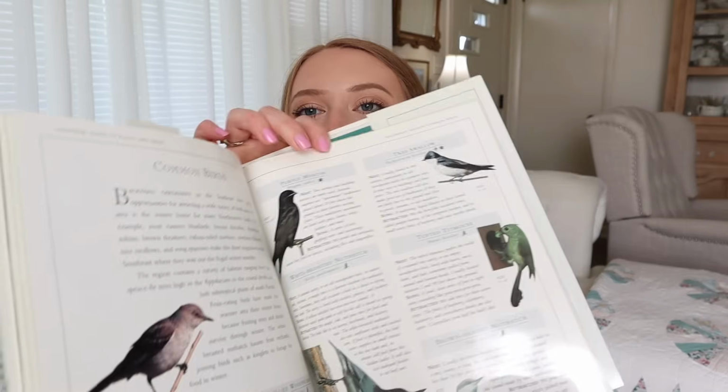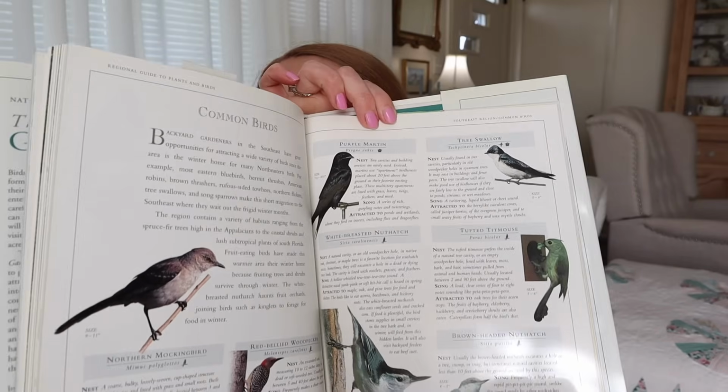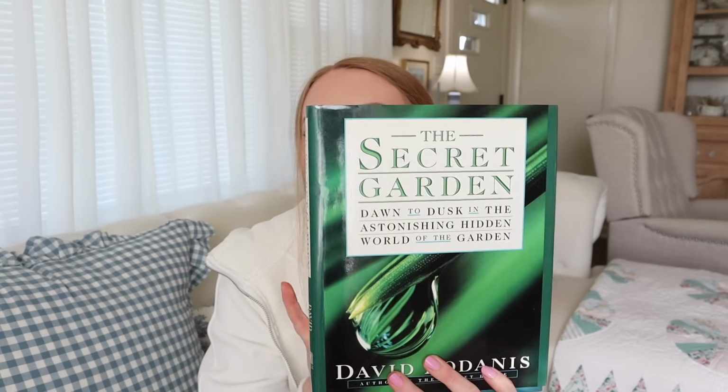My husband loves purple martins, and I saw that in here almost as soon as I flipped it open. And it tells you the different types of trees and flowers and things that they love. And then this one is so pretty. It's called The Secret Garden. This actually talks about all of the hidden bugs and insects and things inside of a garden that you can't see, which is why it's called The Secret Garden. And I thought that was so neat.